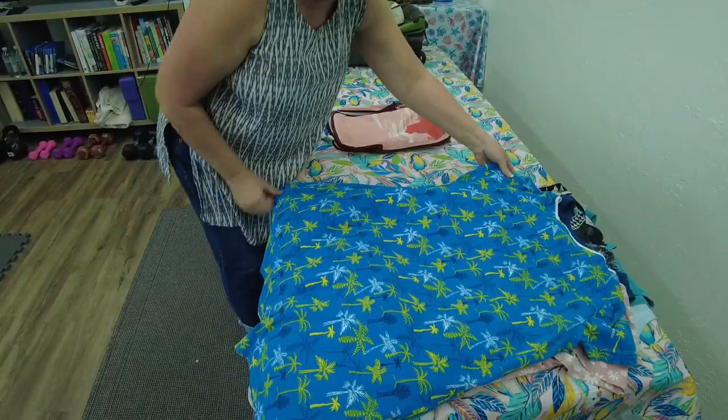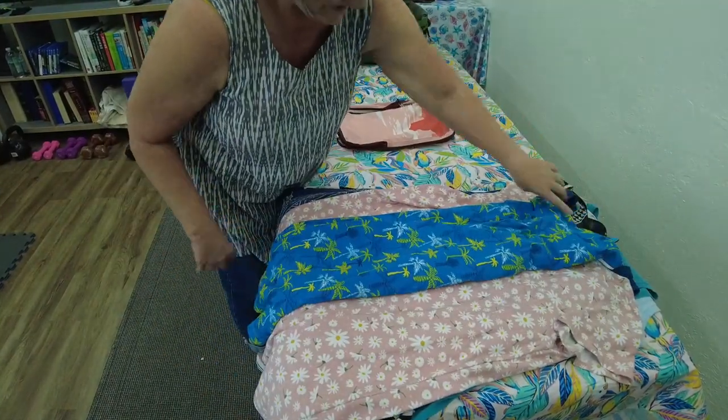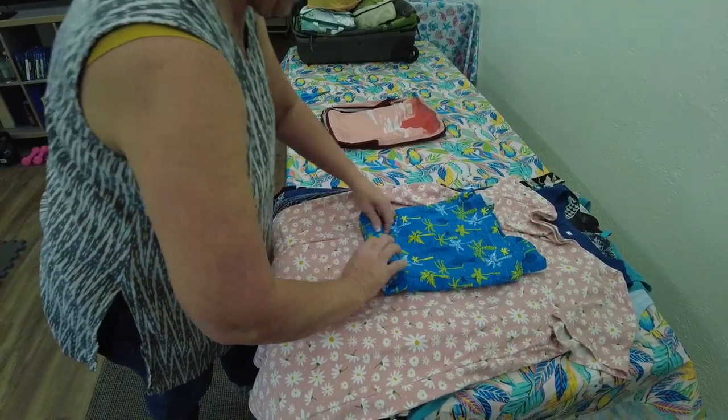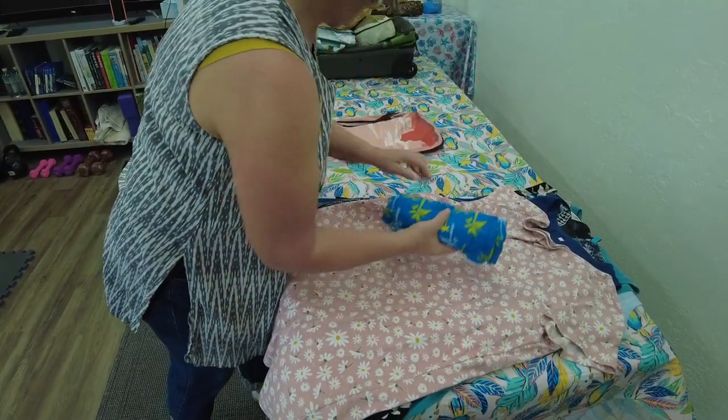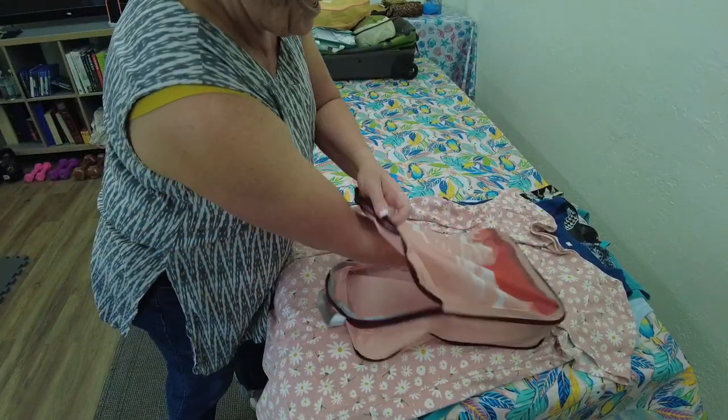Okay, so I'm just gonna fold it up. And then I fold it in half again, and then I roll it up this way, and it gets stuffed in this bag.